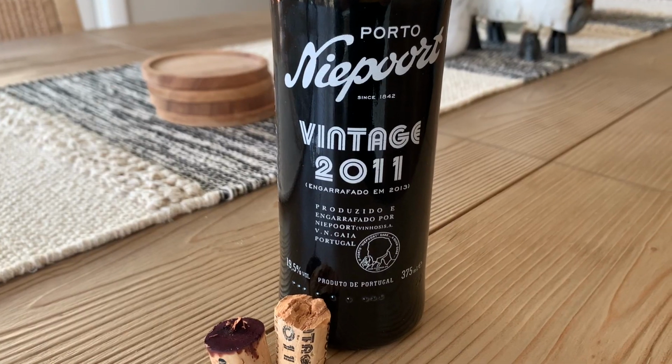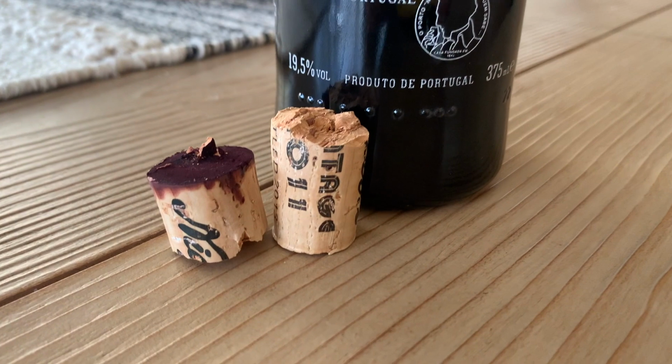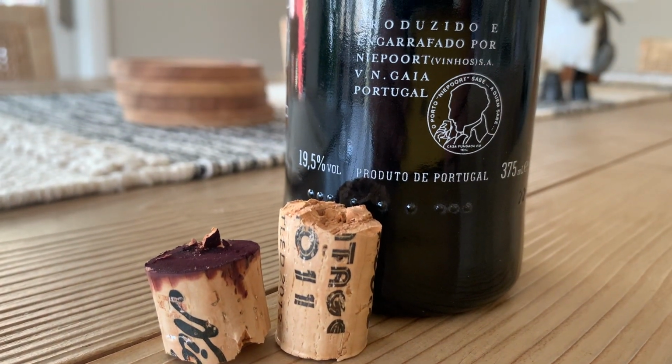Yeah, so it is dark, it is decadent, it is bold, syrupy almost. You can tell that it's going to be sweet. Let's get a little more air into this thing. So I'm getting some chocolate. I'm getting a lot of dark berries. There's like a tobacco note here.